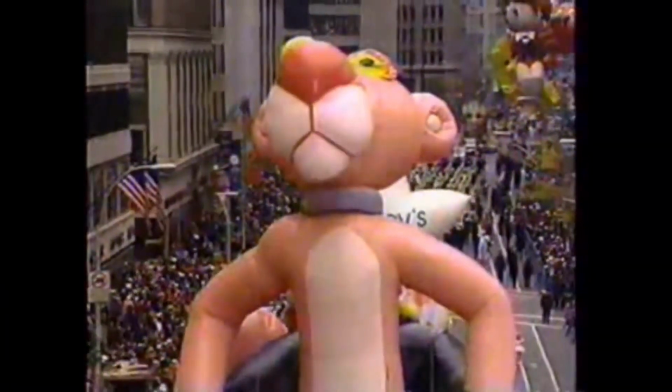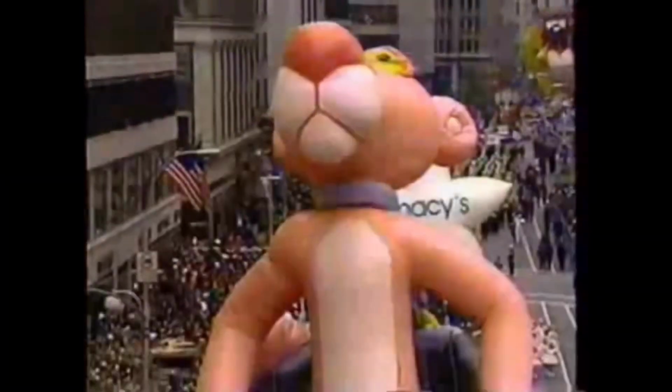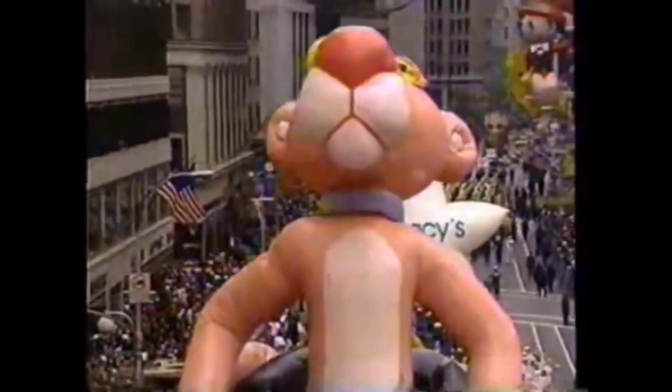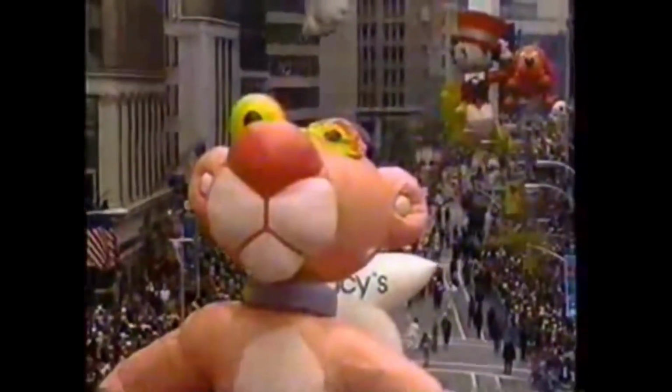Willard, according to his bio, the Pink Panther is 32 and currently single, and I hear the Betty Boop balloon is available, so maybe they should talk. That's Matt Lauer, isn't he? 32 and single?